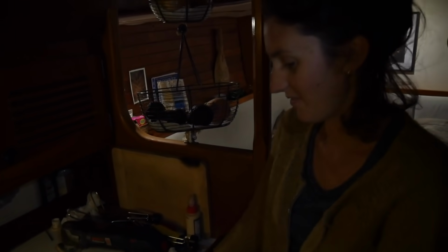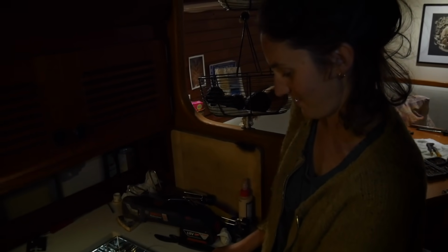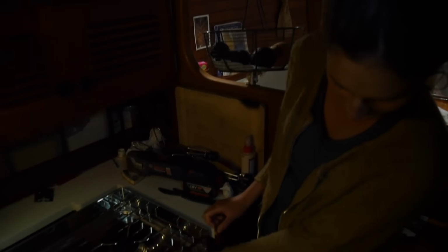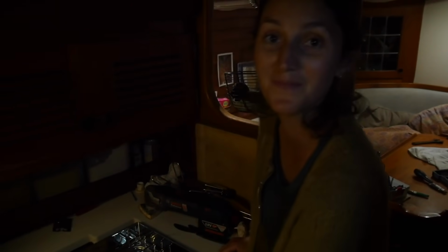Approved. So nice. Oh, this will make a big difference. What's this in the bottom? It's to lock the gimbal function. Uh-huh. Okay, let's make some food. I'm so hungry. Yeah, me too.